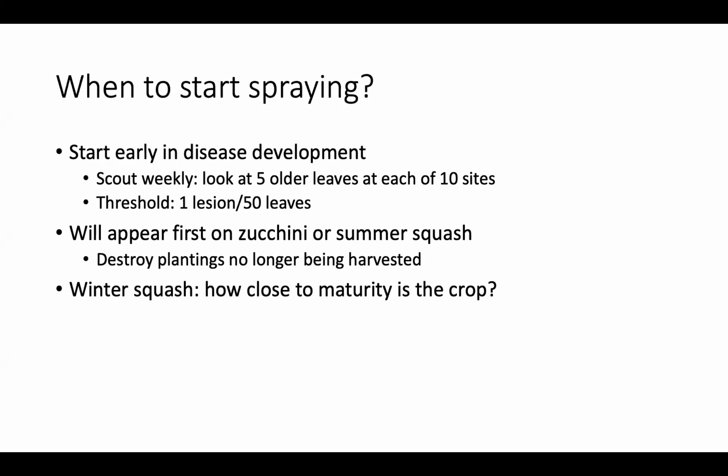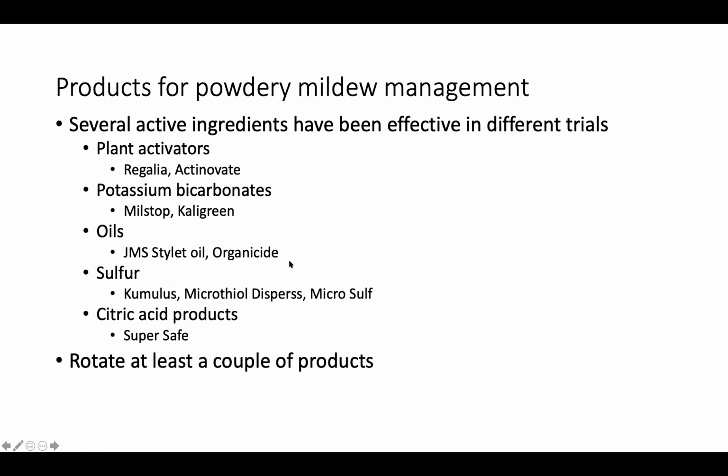And the question about whether you want to spray for winter squash is how close to maturity is the crop? If your crop is almost finished and mature and you're starting to see powdery mildew, then I would say probably not worth it. But if your winter squash or pumpkins are far from maturity, then it's probably worth thinking about spraying some kind of a fungicide.